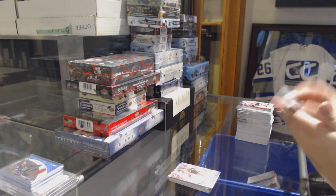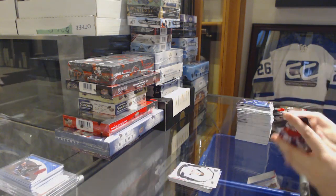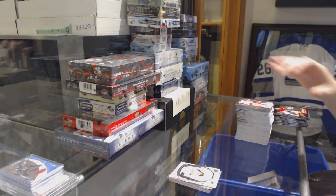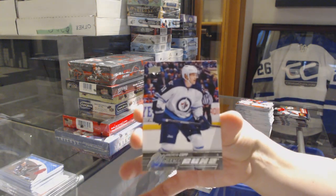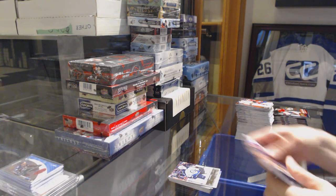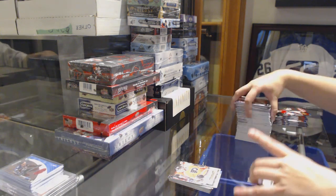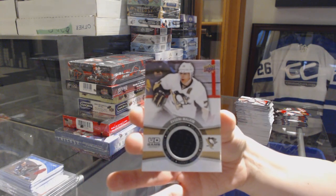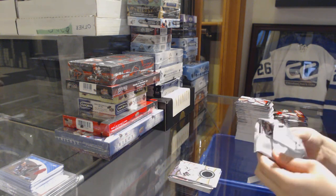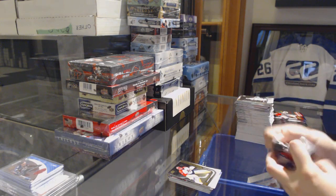Starting with some base. Portraits for the Flames, Johnny Gaudreau. Young Guns for the Winnipeg Jets, Andrew Copp. Canvas of Matt Read for the Philadelphia Flyers. We've got a game jersey for the Pittsburgh Penguins, Evgeni Malkin. Shining Stars for the Florida Panthers, Roberto Luongo.